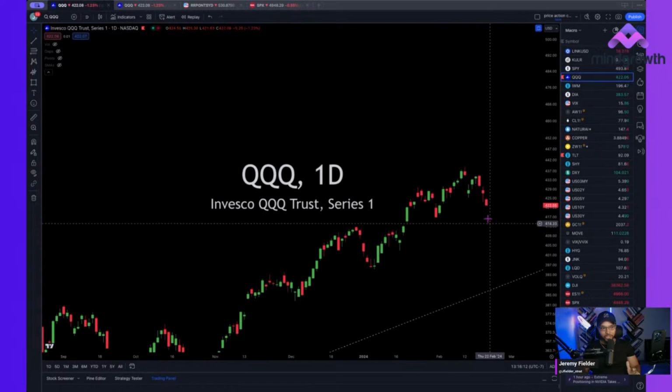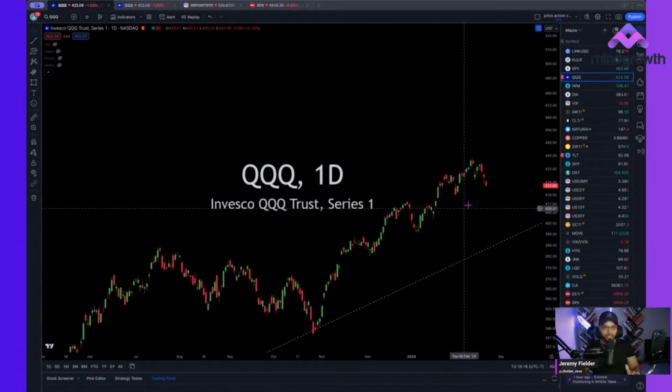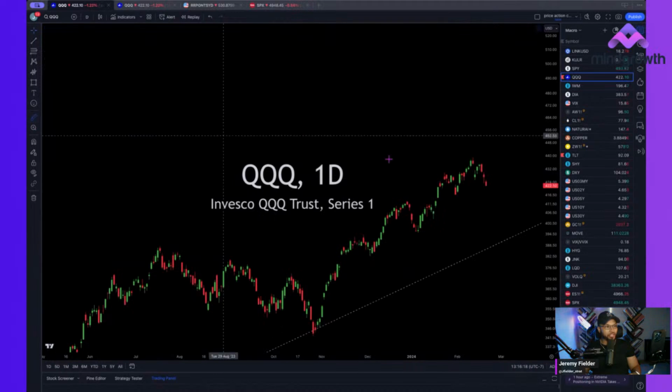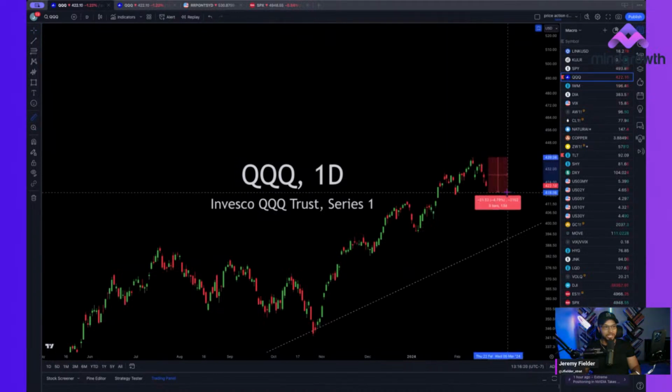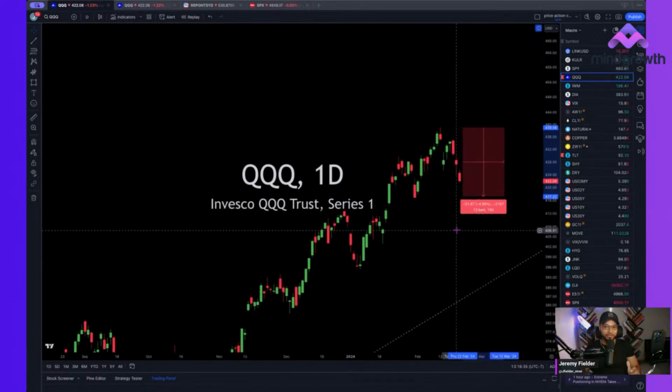But if we do correct back into the trend, if we do correct like 5%, which on the Qs would take us to, let's see where the Qs would take us, 5% correction on the Qs. And 5% is just a guess. It's just an average. It takes us to about 417. The highs were 440. So that takes us to about 417, right? If we get to that level, then you do have the inflation report.